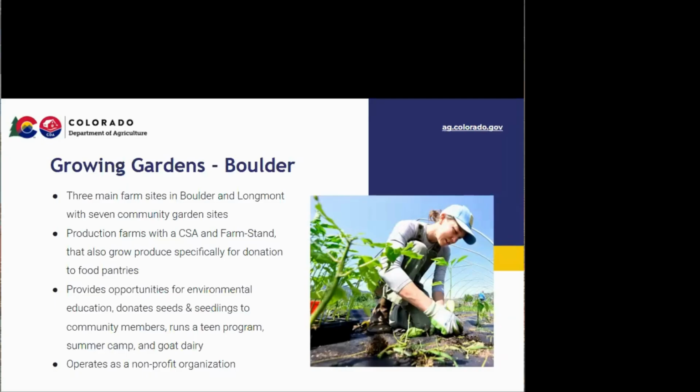So, Growing Gardens does operate as a nonprofit, and many urban farms do operate that way, but not all of them. Much of their funding does come from grants and donations, which means that in addition to farming, they also obviously have to deal with the whole philanthropic side of things as well.